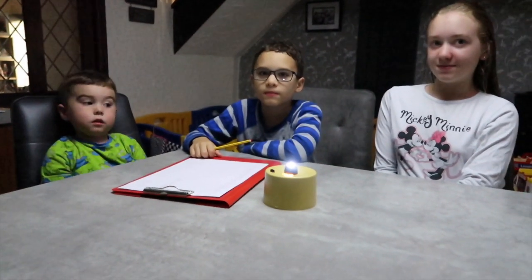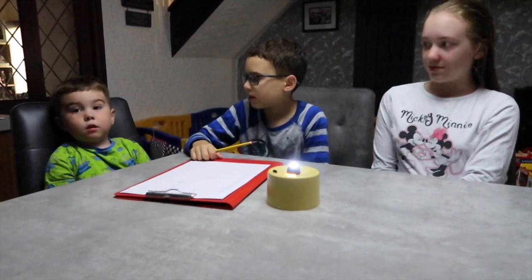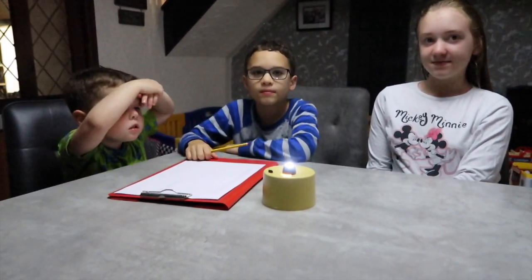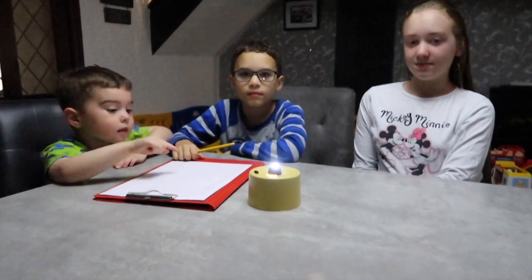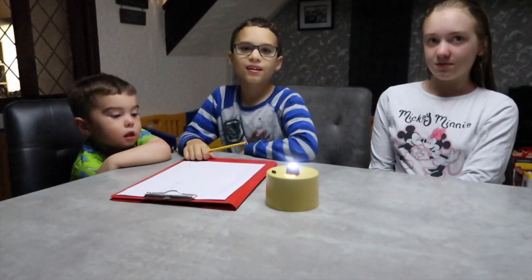Okay, so do we know how many days it is since we put the eggs into the incubator? Joseph, do we know what day it is today for the ducklings? Day 5. Day 5, good boy. So now it's day 5, we get to have a special little look inside them. Can you remember what that light's called, Sean? A candler, good boy.